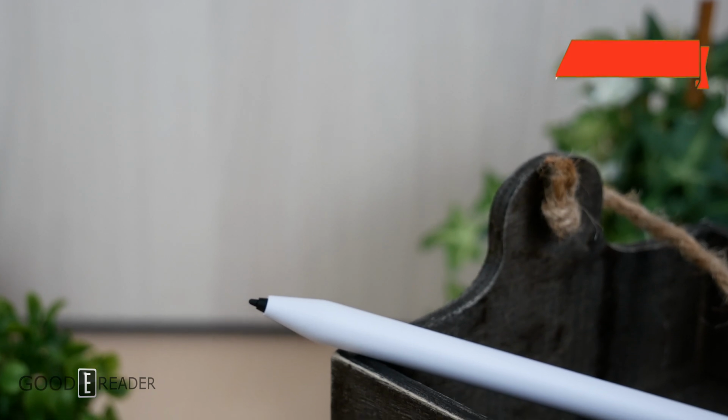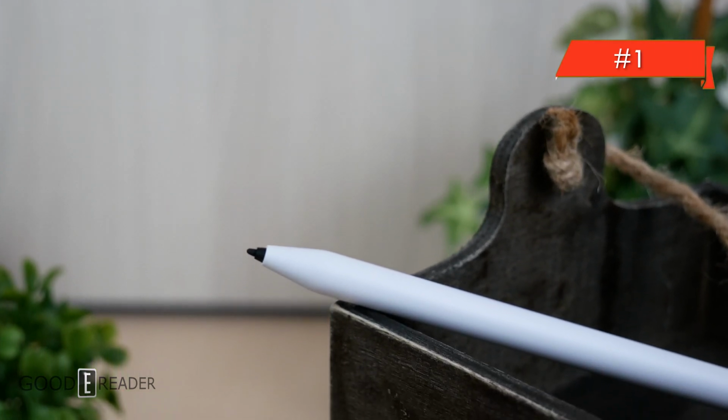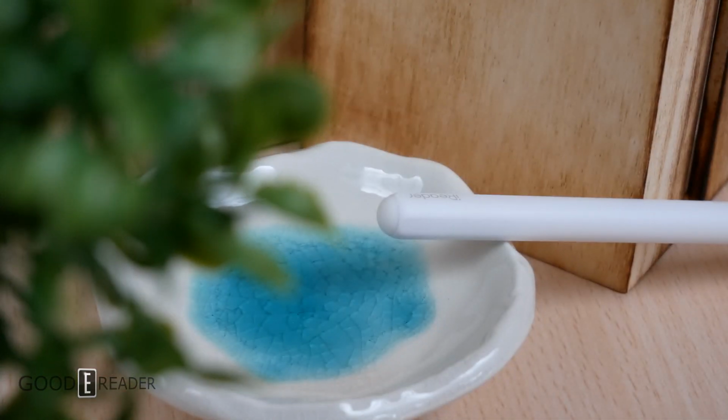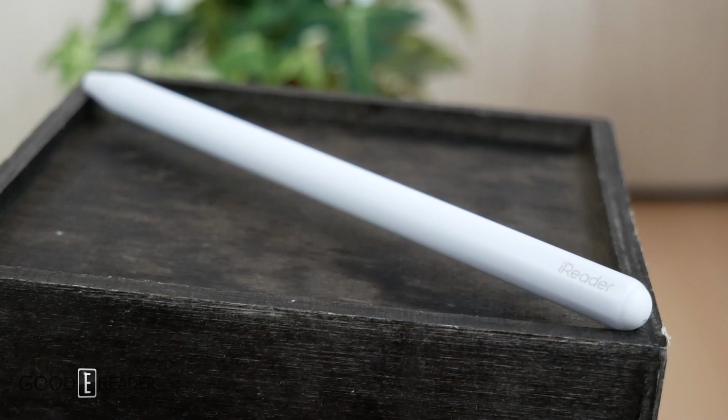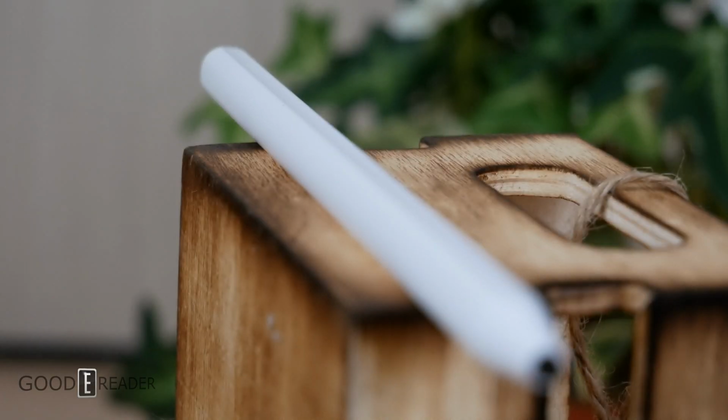Number 1, and the only brand to make the list twice, iReader Xpan Gen 3, and is the newest pen on this list, September 2021 release date. This pen is perfectly balanced, beautifully designed, magnet snap on the side, and an all-new patented eraser with the greatest eraser angle of any pen.